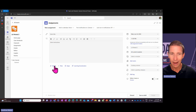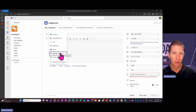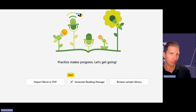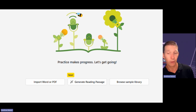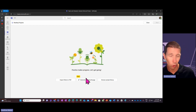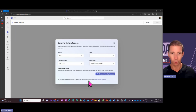Okay, and then under attach, we're going to select Reading Progress for our literacy needs. So I'm going to click Reading Progress, and you'll notice here we have this new Generate Reading Passage button. Before, you could import your own Word or PDF, which you still can, you can browse the sample library of over 400 different types of copyright-free text from ReWorks, or you can generate something completely original using our Generate Custom Passage feature.